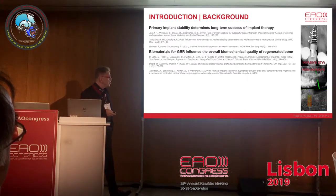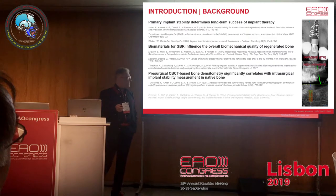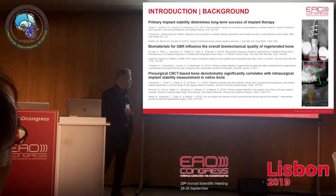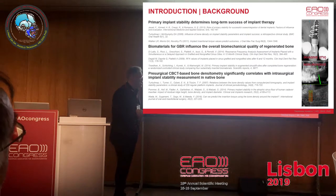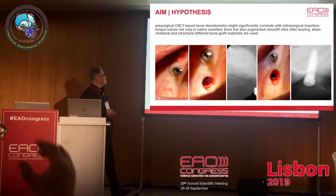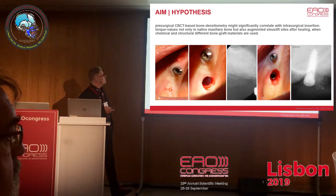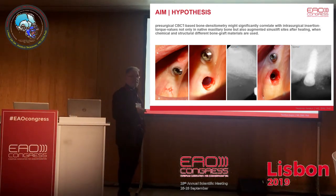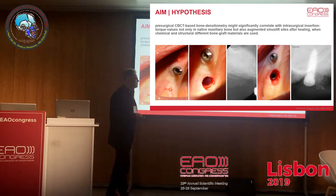But as we know from the literature, there were already some experimental and clinical studies that proved that CT-based bone densitometry significantly correlates with intrasurgical implant stability measurement in native bone. So this led my research group to hypothesize that pre-surgical CBCT-based bone densitometry might significantly correlate with intrasurgical torque values, not only in native maxillary bone, but also in augmented sinus lift sites after the healing is completed, when different bone graft materials are used.